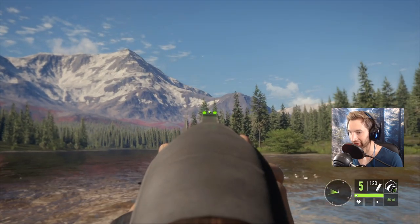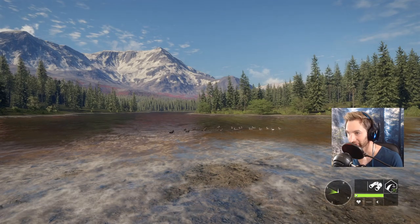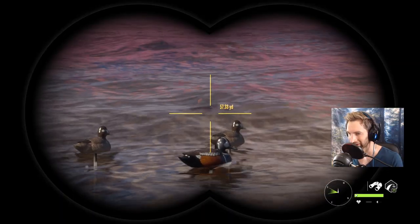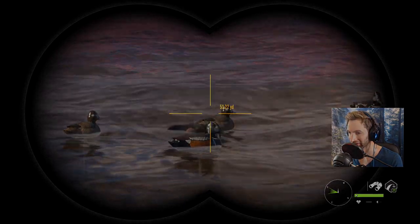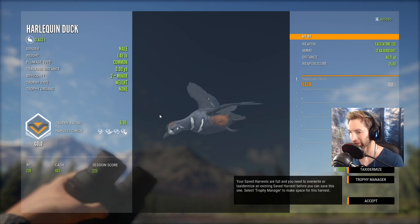Perfect shot, he's down. I couldn't quite tell if it was a drake or a hen, but let's find out. I believe that might be a drake. Yeah. First drake. That's awesome. It's definitely a drake, a 6.7 gold. We got him at 40 yards out on the fly.